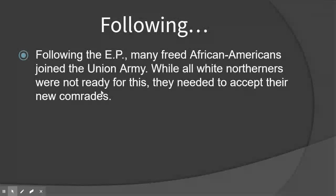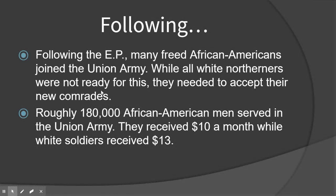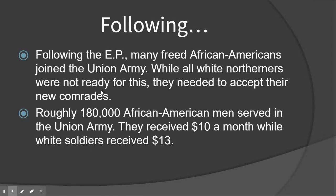Now, following the Emancipation Proclamation, many freed African Americans will join the Union Army. While all white Northerners were not ready for this, they needed to accept their new comrades. Roughly 180,000 African American men served in the Union Army. They received $10 a month, while white soldiers received $13. Now, this is kind of our stopping point for the day. Something to make note of right there is that last bullet point. African American soldiers who are doing the exact same job, putting their lives on the line, doing nothing different than the white soldiers, are receiving less.